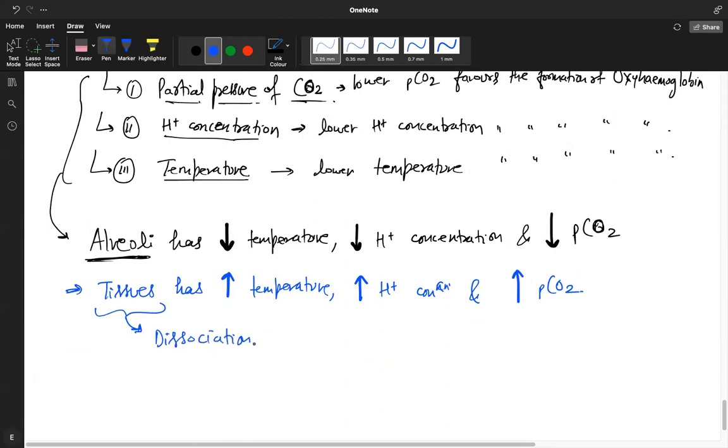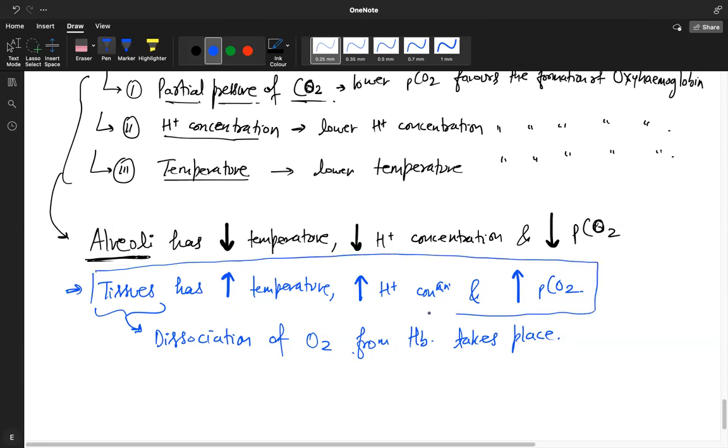dissociation of oxygen from hemoglobin takes place. So hemoglobin leaves all the oxygen, not all, but hemoglobin leaves oxygen readily into the tissues, because these conditions do not allow the formation of oxyhemoglobin. So they allow the dissociation of oxyhemoglobin, and they are present in tissues. Now, do you realize why when the hemoglobin goes in the tissues, it gives the oxygen to the cells? Okay. Is this clear, everyone?